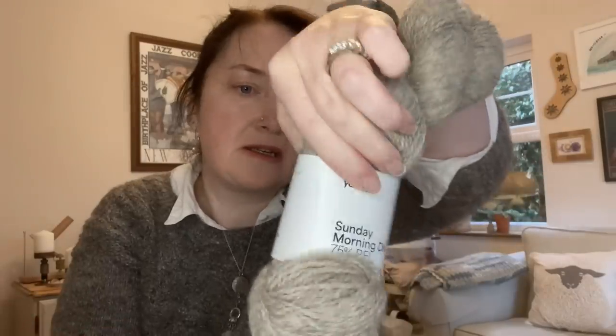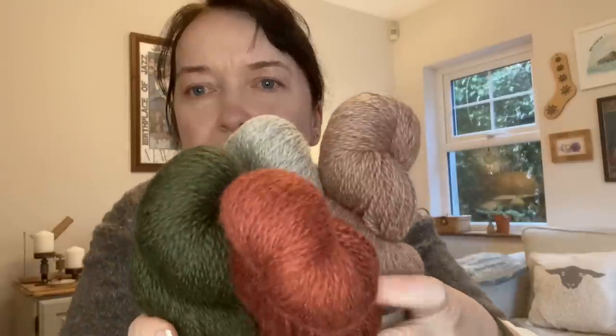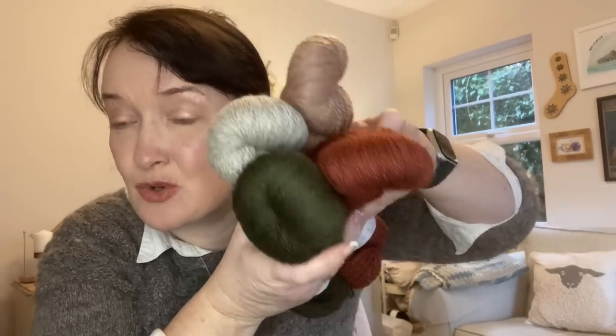And these, oops, if I can lift them, are the three colours that are going to be the colour work. This is Offline, Copper Kettle. Love that colour. And Simple Pleasures. And that's a really good look at the colour. So these are the colours. Wouldn't that be beautiful? So I'm really looking forward to knitting that.